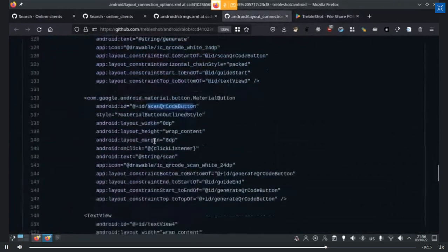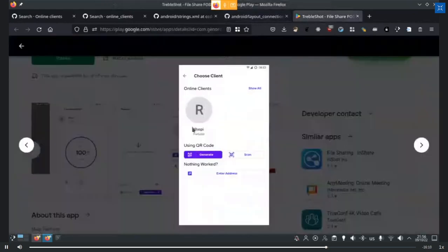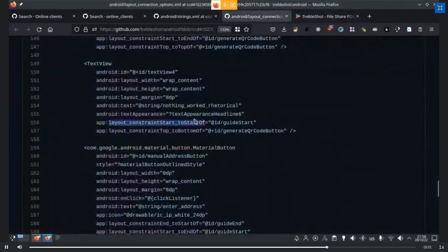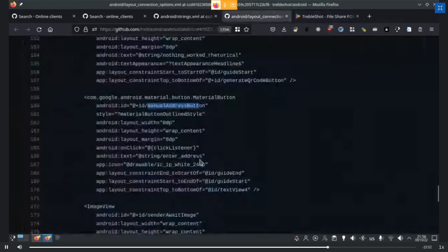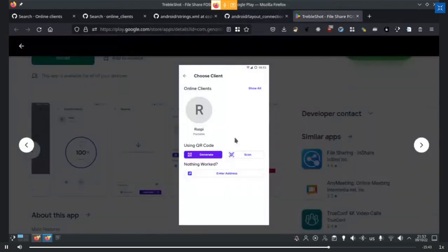So that is there, and then it'll probably see "nothing worked" rhetorical. So the rhetoric for "nothing worked" is coming from here, and then there's another button for manual address. So this is the button to manually enter the address of the code. So basically we can say that this layout called layout connection options is the layout which renders this particular screen.